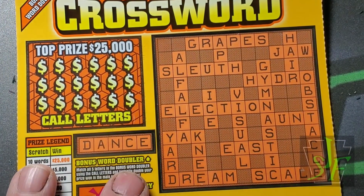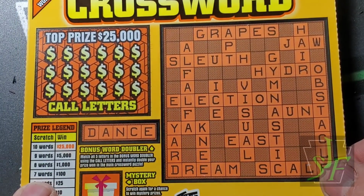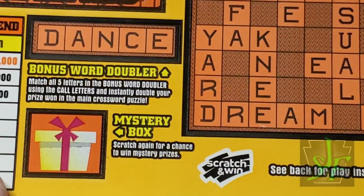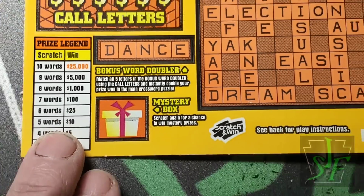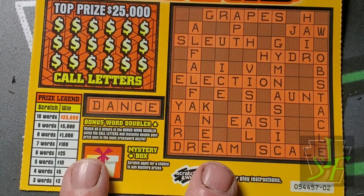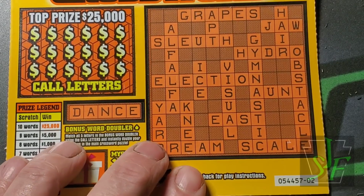Well, let's see if we can find any rules here. Gotta remember to read the rules because I have no idea what's going on. Mystery box. Yeah, let's go in there and read it ourselves here, shall we? Scratch again for a chance to win mystery prizes. Match all five letters in the bonus word doubler using call letters and instantly double your prize, one in the main crossword. It's got the old legend over here to tell me how much we get. We need three words to win. And if we get the dance, it's a doubler. Sounds like a plan.